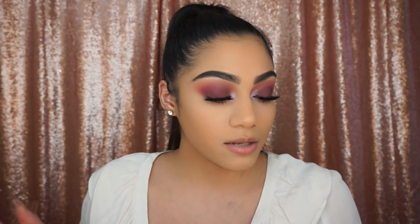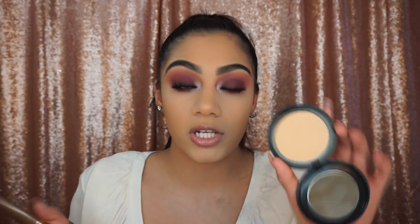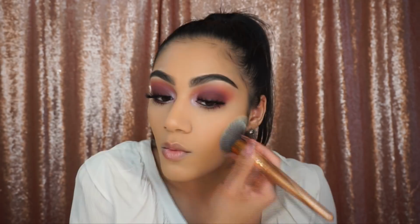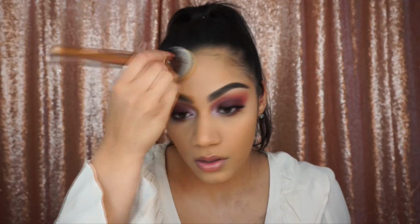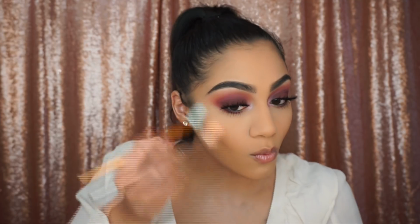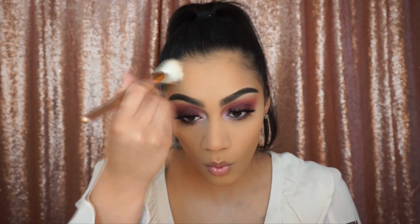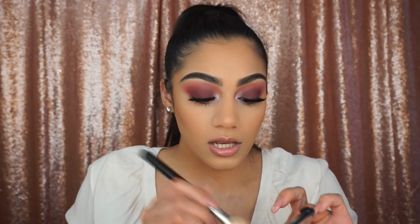To set my foundation, I'm going to be using the MAC Studio Fix powder in NC42. I'm going to be using the Benefit Hoola bronzer. So now I'm going to be using the MAC blush in Peaches.